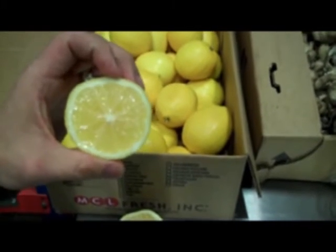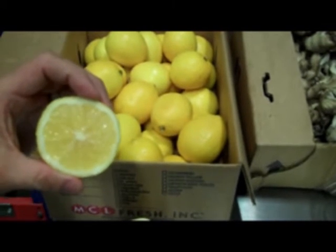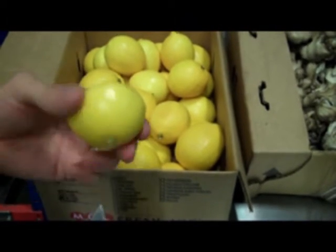And these are traditionally used in desserts. They're going to be a little bit sweeter, not quite as sour as a true lemon would be. Great rind to zest and incorporate into some of your items.